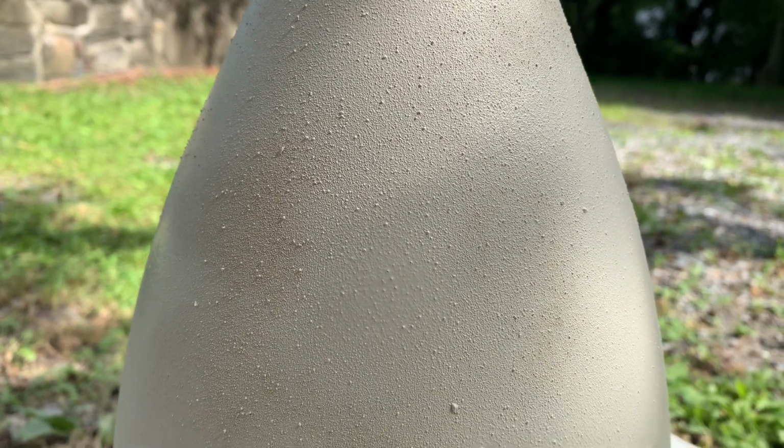So I don't really know what happened with my spray paint. It kind of came out in these clumpies. I don't hate it. It actually looks really cool, but I think we might need to sand these bumps down in order for the rest of our project to work.